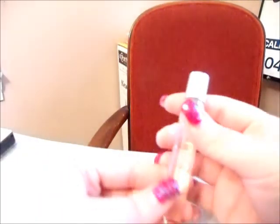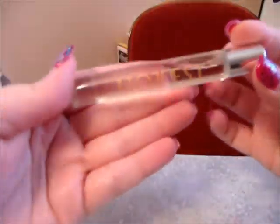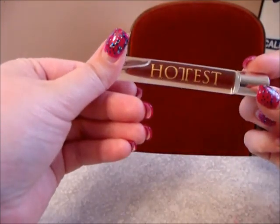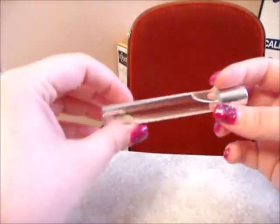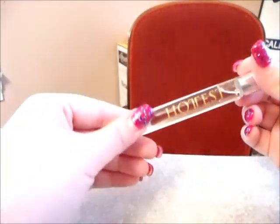And this is a very little small bottle of perfume, and it's called Hottest. I also have this scent in lotion named Hottest by Beyonce. It was a Christmas gift I got last year from a family member, I think from my mom, maybe. It came with the lotion and with this little thing of perfume.